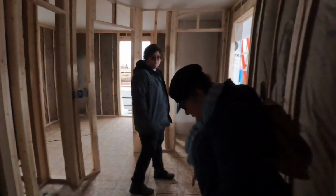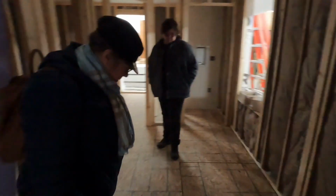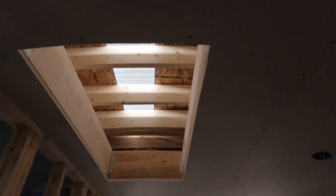Is this for the washer dryer here? No. This is the stairs. Yep. Because I'm like, this is too big. This is the stairs right here. Oh yeah, see, it's cut out. Yep. And then here's your pull-down staircase.